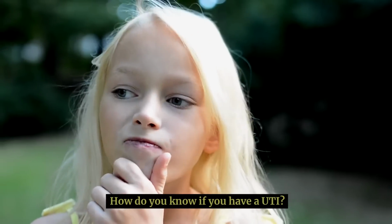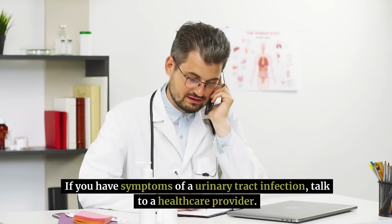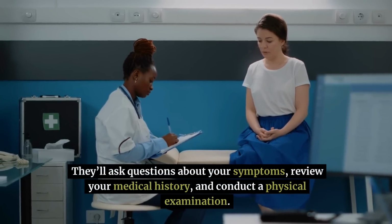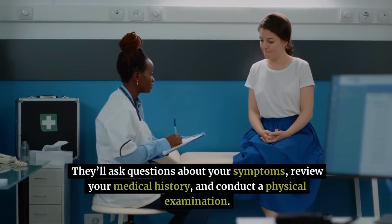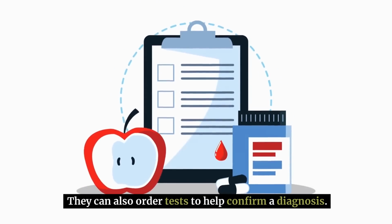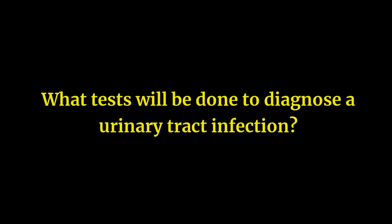How do you know if you have a UTI? If you have symptoms of a urinary tract infection, talk to a healthcare provider. They'll ask questions about your symptoms, review your medical history, and conduct a physical examination. They can also order tests to help confirm a diagnosis. What tests will be done to diagnose a urinary tract infection?